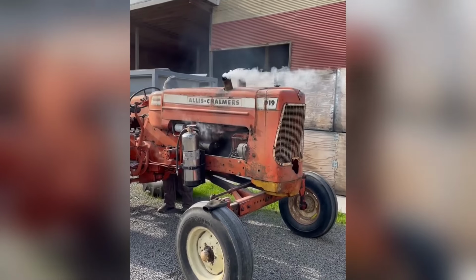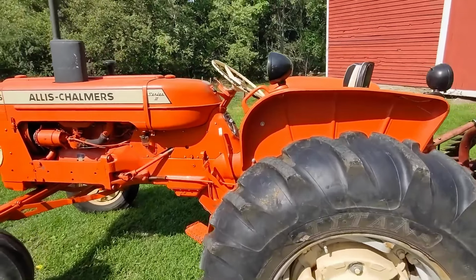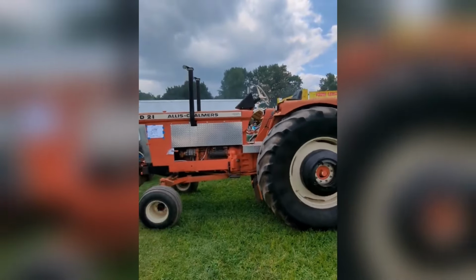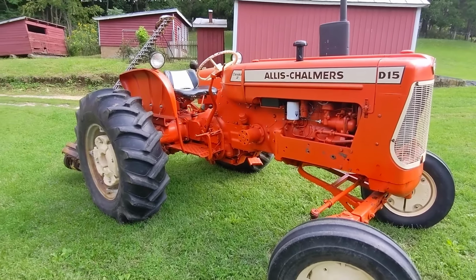The Allis Chalmers D-Series never sought recognition, but it became a bridge, from gas to diesel, from manual to semi-live hydraulics, from the mechanical memory of war to the data-driven agriculture we recognize today.